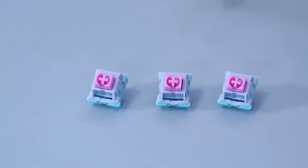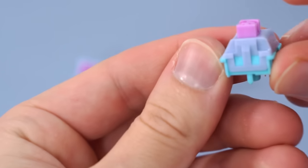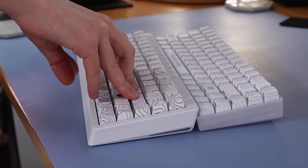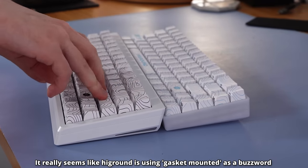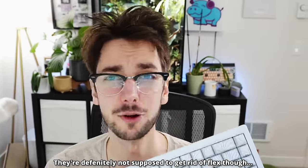Now, these switches do feel like very nice linear switches, so they've got that going for them, which is nice. However, there's nothing that makes them feel any better than any of the other Higround switches that I've tried, so yeah. On top of that, the gasket performance that they talk about is nonexistent. Like, literally, you get more flex on their board that isn't gasket mounted than you do on this. I know gaskets are supposed to do a little bit more than just add flex, but there's no flex.